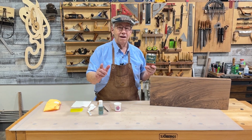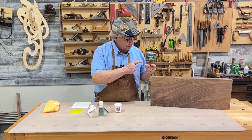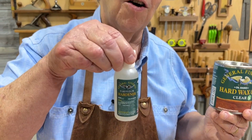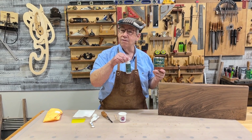Well, now we're ready to do something brand new with an oil and wax finish. This is General Finishes Hard Wax Oil plus a hardener. That really caught my attention and I'm excited about it. This is the first time I've used it.